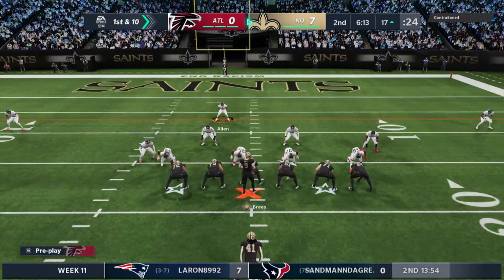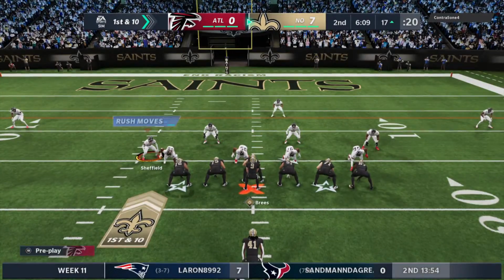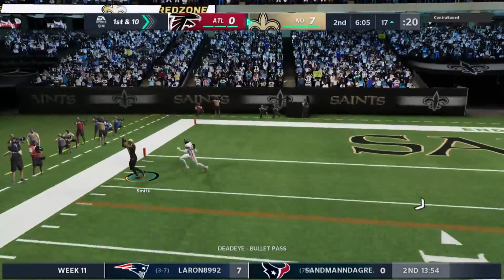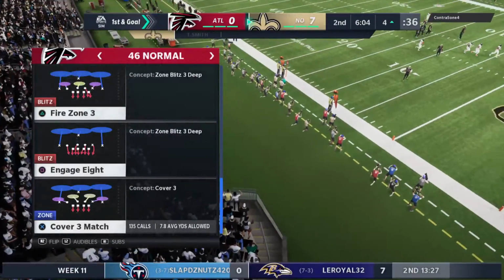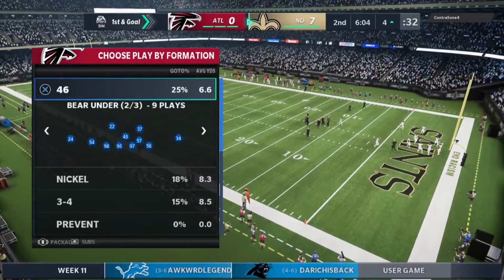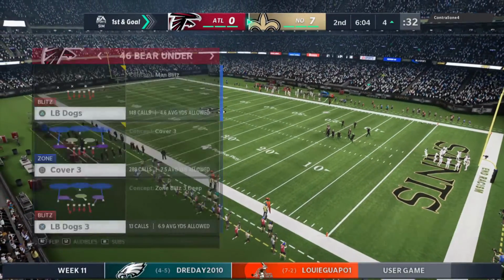So from the 17 now, here's a 1st and 10. Into the red zone, it's Brees. That is caught inside the 5. And he's down inside the 5 at the 4 before he's out of bounds. 13-yard gain yet again, just like last play. First down. 1st and goal at the 4-yard line.